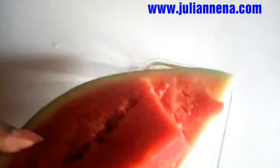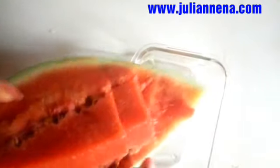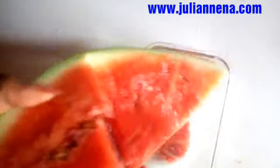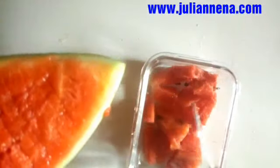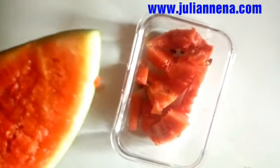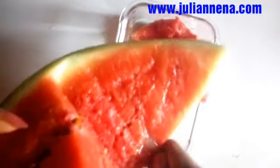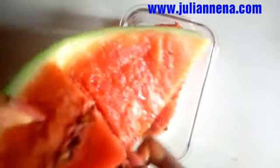So you have to cut this watermelon into pieces like the way you did with pineapple. Remember to use very good and fresh watermelon. Once you have gotten the one you need, cut any amount you want, any amount that is okay for you.